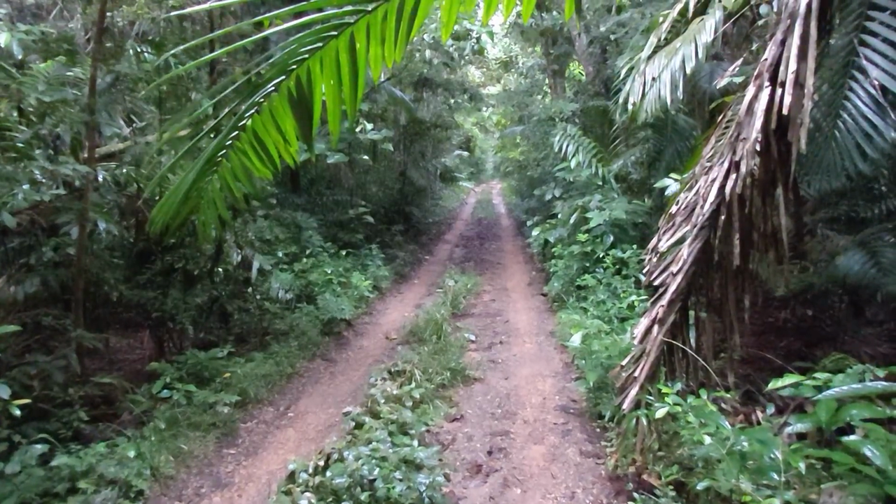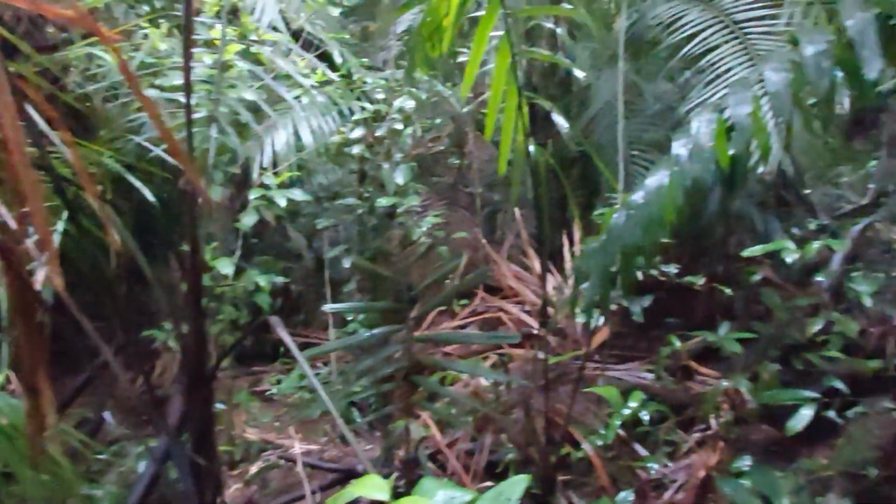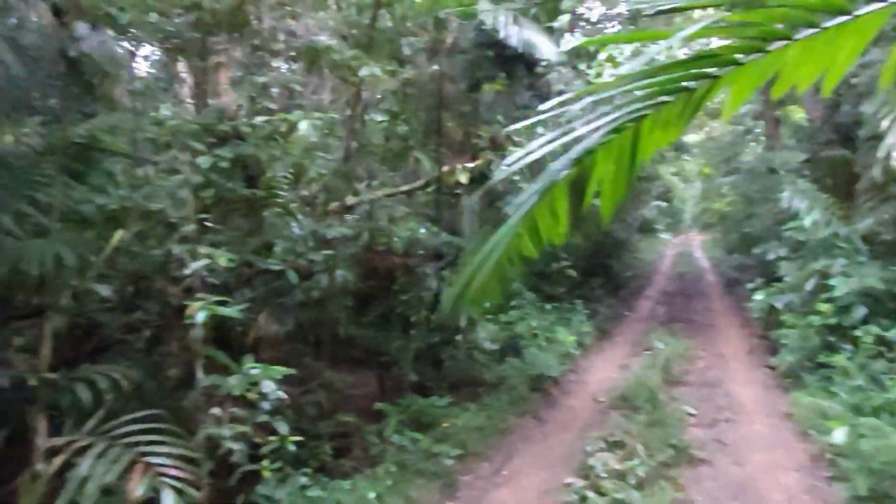So that's what it looks like. It's just dense foliage. You can imagine trying to photograph birds in there. It's not that easy. It's pretty much all thick, dense rainforest.